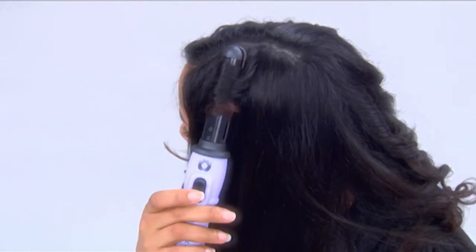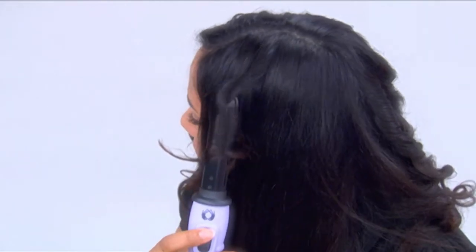And how long do you leave it? Because you've got thick hair. Because I have thick hair, I have to leave it a little bit longer. Okay. And maybe at a higher temperature. I bet your hair wants that heat. She's doing great. Your hair's almost done. Absolutely. Look at these, really great curls.